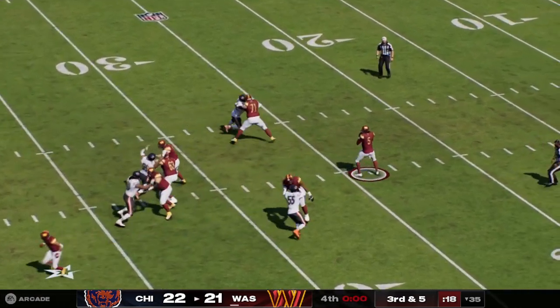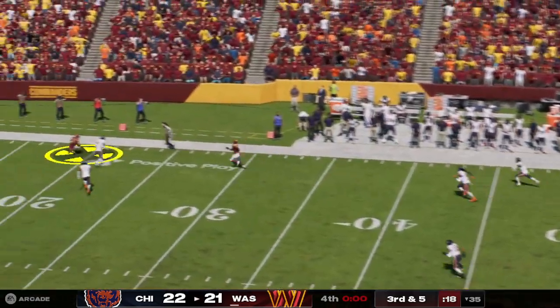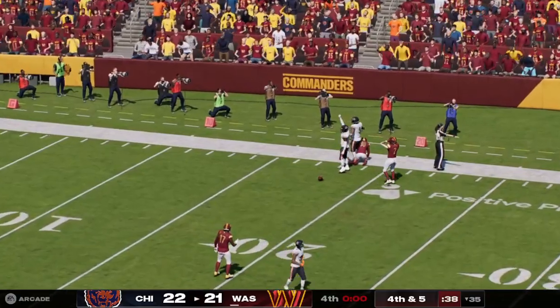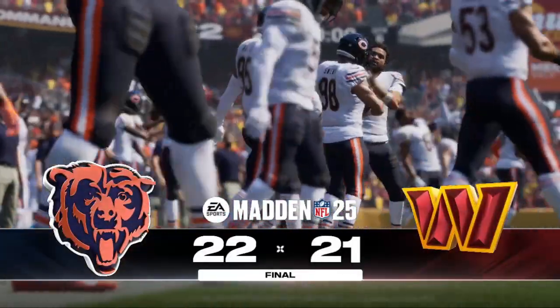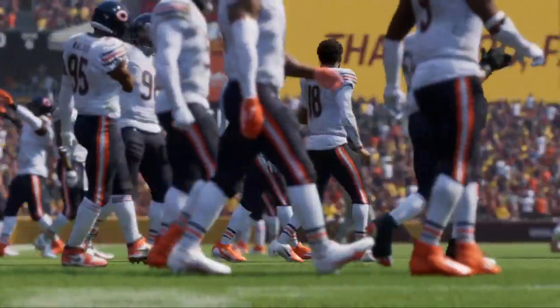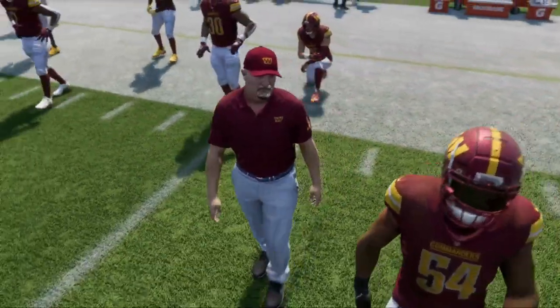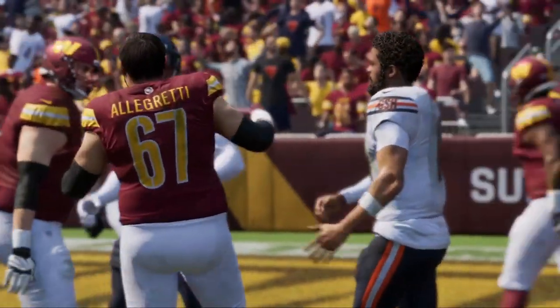Here we go. One final play. He's going to take a shot down the field. And that's going to be incomplete. The defense holds here in the final minute, and they're going to get out of here with a victory. So this one, a win for the visiting Bears. They knew this would be a dogfight away from home, and they were right. But they come away with a hard-fought victory.